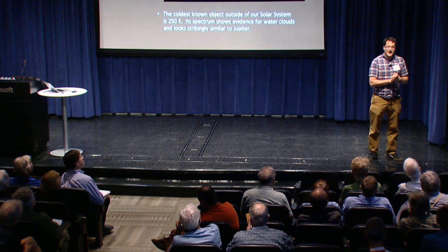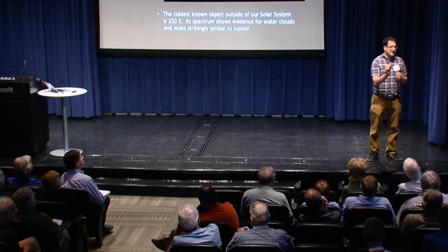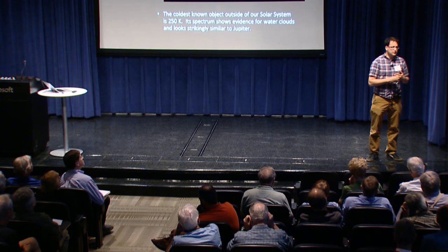But we're now in the process of really upgrading the instrument quite a bit. Right now, it only works at very low spectral resolutions, 15 to 20. If you want to look for particular lines at these wavelengths, say like the methane PQR branch or something like that, you would want slightly higher spectral resolutions, and so we have plans to do things like that as well. Good, thank you.